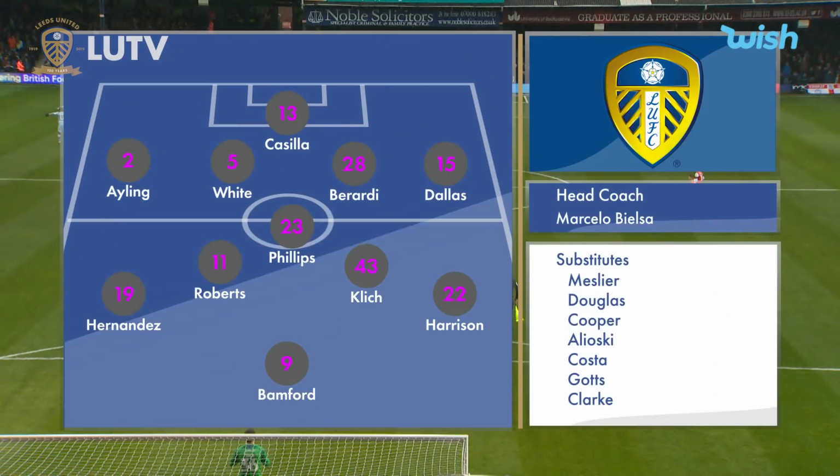A couple of changes in the Leeds United side. Cooper is fit, but is only on the bench for this game this afternoon, having gone off in the last game before the international break. So Berardi keeps his place in the starting lineup. Pablo Hernandez proved his fitness by coming off the bench in the last couple of matches, and Hernandez is in from the off. Helder Costa takes a place on the bench for Leeds United this afternoon. Also back involved in the action, Alioski, fit again, as one of the potential replacements.